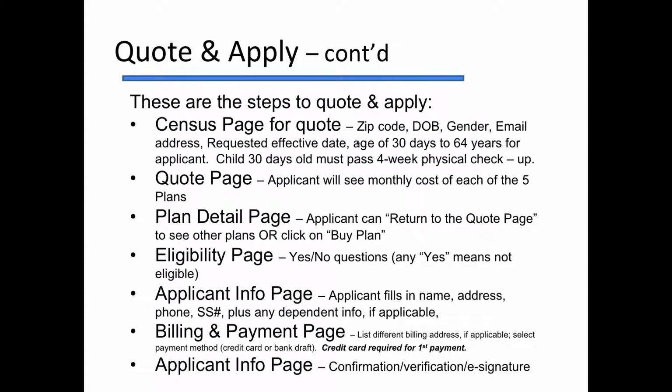The quote, then the applicant will see the cost of all the plans. All the plans come up. They're all available in all counties and the states that they're available in. For the plan details, the applicant can return to the quote page, or they can buy the plan that they see right there. Again, they'll go through the 8 questions. If they answer yes, that means they're not eligible. If they answer no to all 8 questions, they move on to the application to fill out with their information.